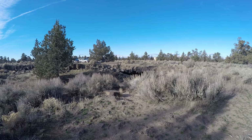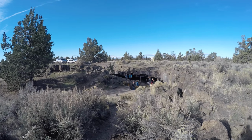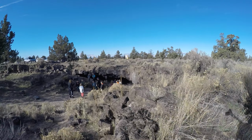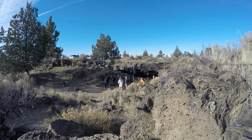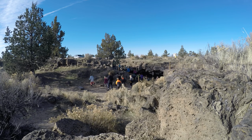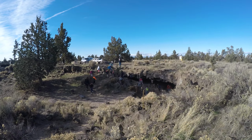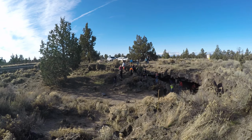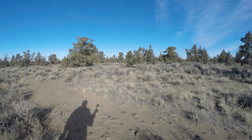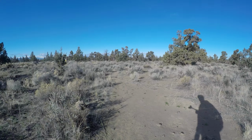Oh yeah, here comes the little noisemakers. Oh, don't they have cute little flashlights? I'm gonna put the flashlight down a second. All right, so there's the kids. Well, there goes a rabbit. Oops, the gimbal didn't adjust fast enough. Okay, well, you'll take my word for it. There was a rabbit running through the bushes.